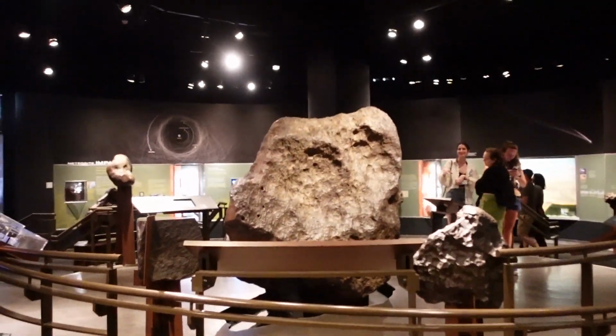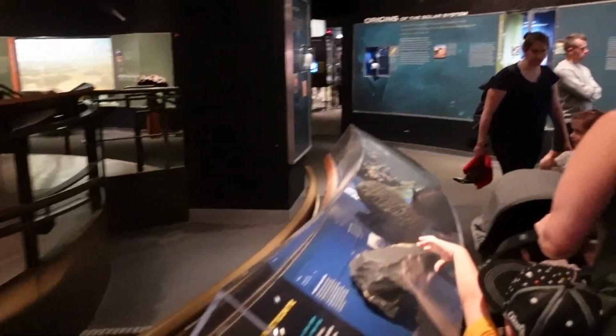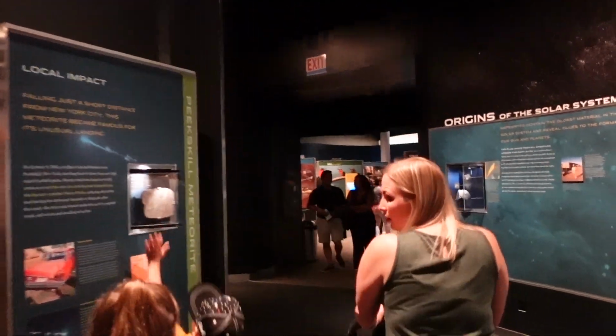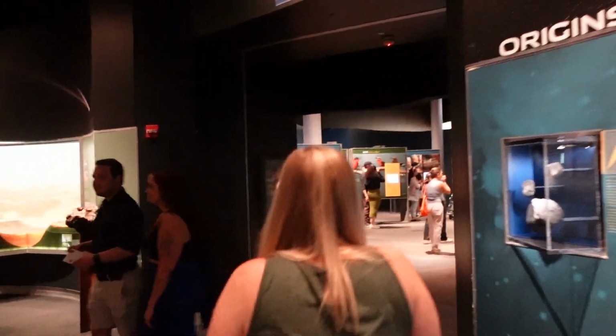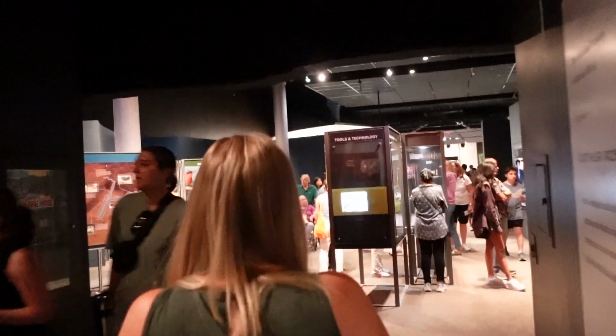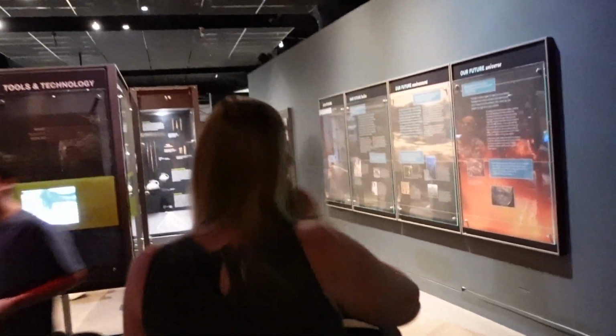That meteorite is so huge. It's unbelievable. And then this is going to segue into the origins of humans. So we're going to be going through here, and then I think we're going to head up to see the big blue whale and the marine life before we go to the shark exhibit.